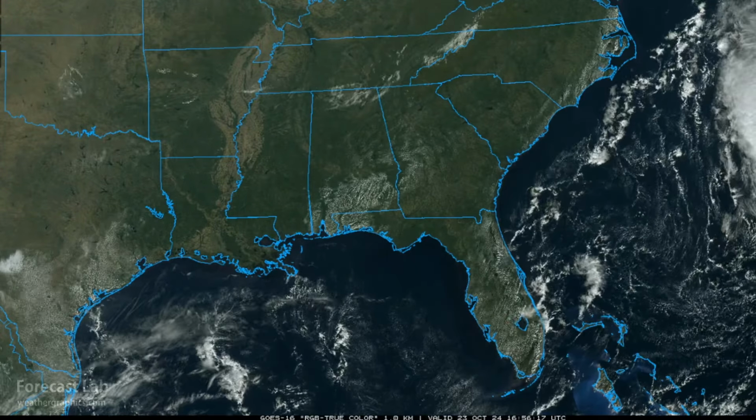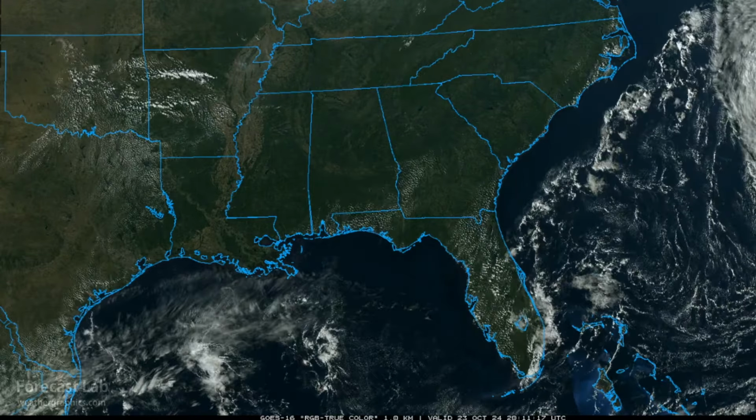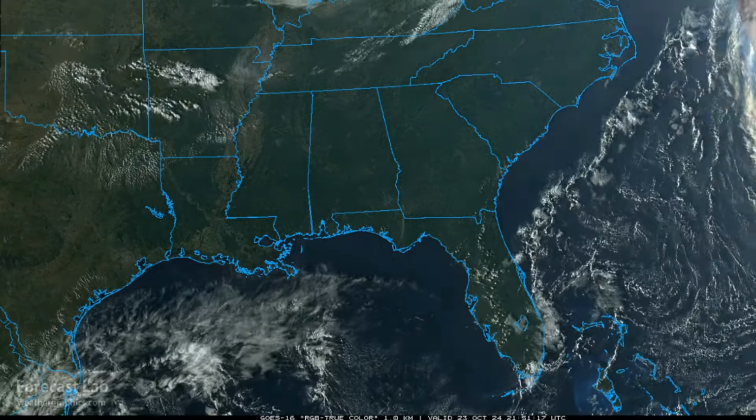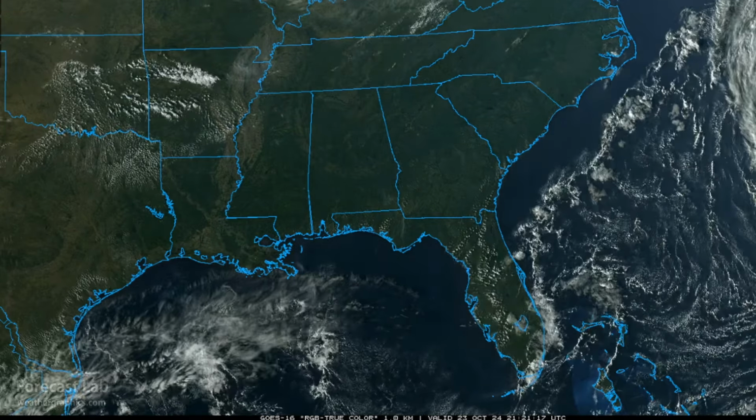A very quiet evening across the southeastern U.S. Warm weather continuing with highs in the 80s. Flooding problems continue in northern Florida. Many of the rivers swollen due to high tides and heavy rains from Hurricanes Helene and Milton.